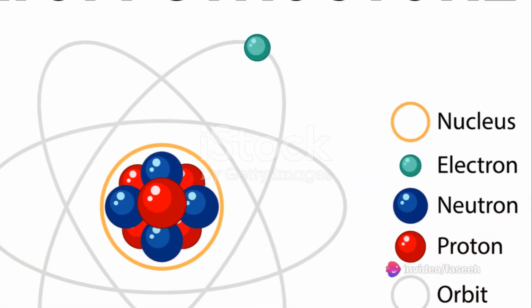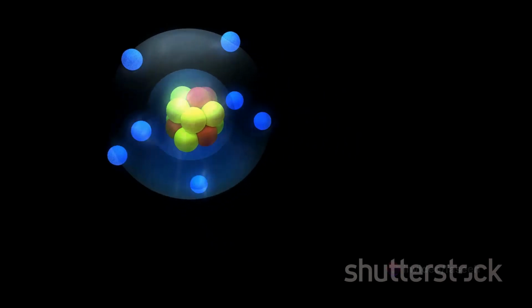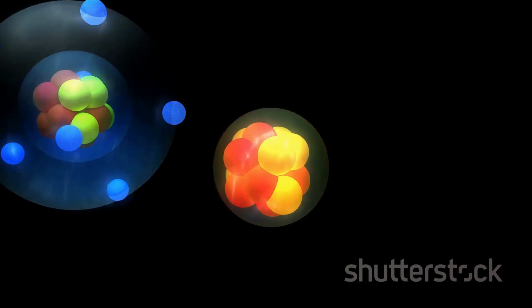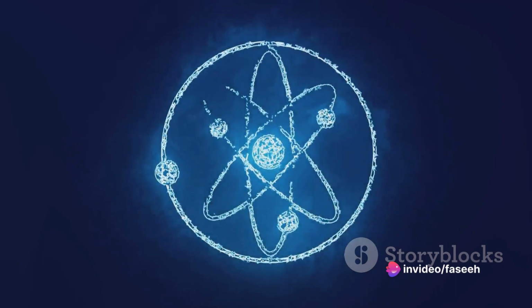Well, neutrons, like protons, belong to a family of particles called hadrons, which have an internal structure. They are composed of smaller particles known as quarks. Specifically, a neutron contains 2 down quarks and 1 up quark. These quarks are held together by a force aptly named the strong force, one of the fundamental forces of nature.